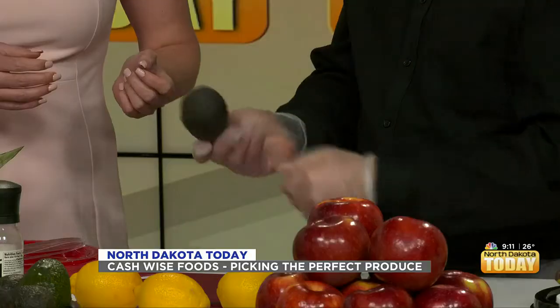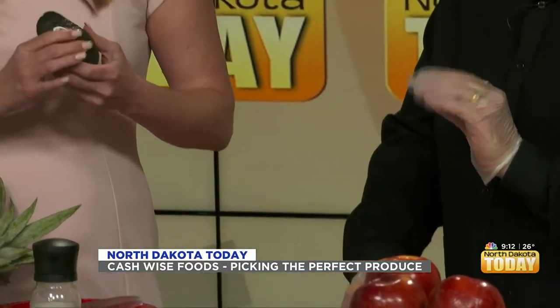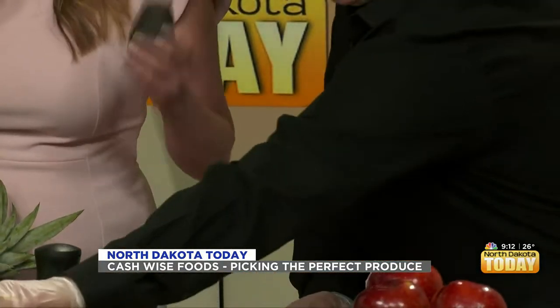As opposed to this one, where it has that darker, more rippled texture to it, that one's more ready to go. Can you see how that gives a little bit when you squeeze it? I already taste the guacamole as we're touching it. So there's kind of a fine line too. You don't want it to get too soft, because then when you cut into it, it'll be kind of black inside. It'll start to turn.